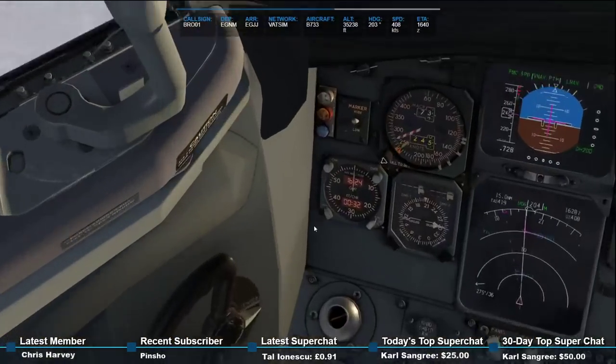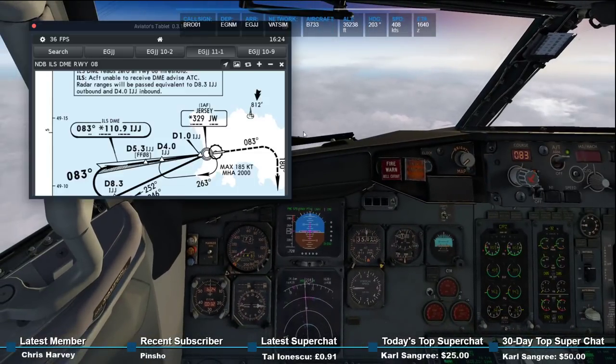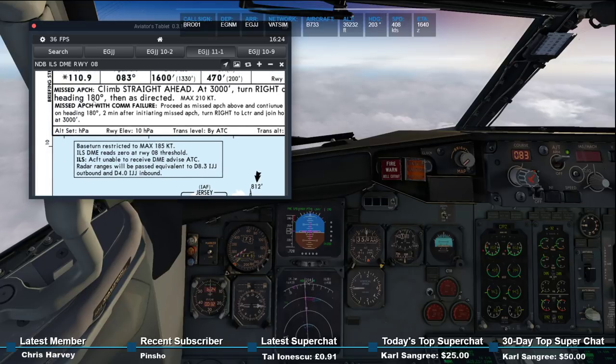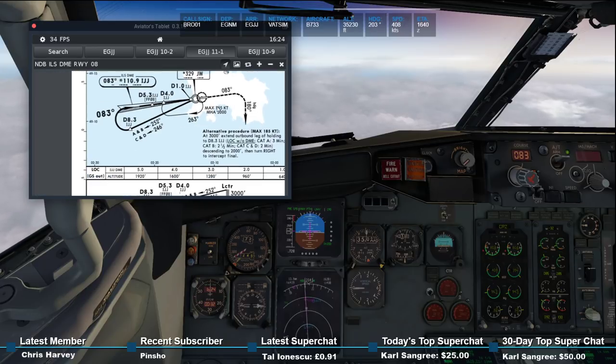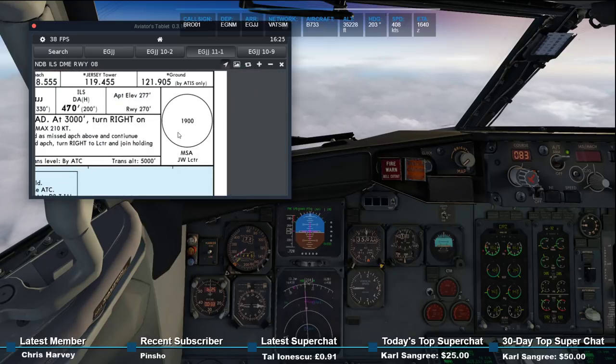So now let's switch this to ADF there, and that's based off the missed approach. So if we have to go around, we'll climb straight ahead to 3,000 feet, make a right turn south, 180, then as directed. Alright, that's simple. Then we'll just radar vector ourselves onto another ILS approach, I guess. MSA, no terrain issues. We can go down to 2,000 feet, we'll be absolutely safe from terrain. That's it.